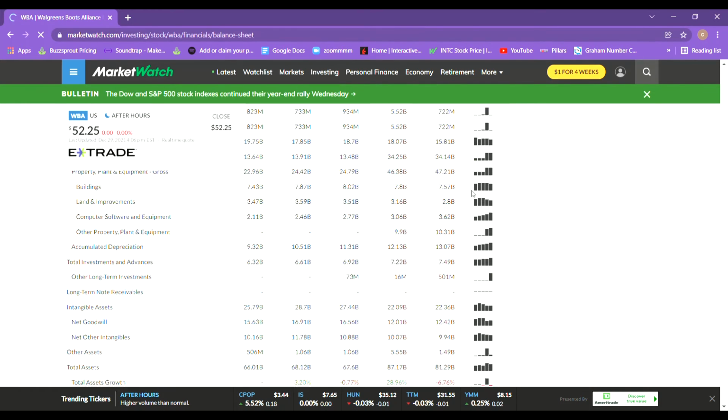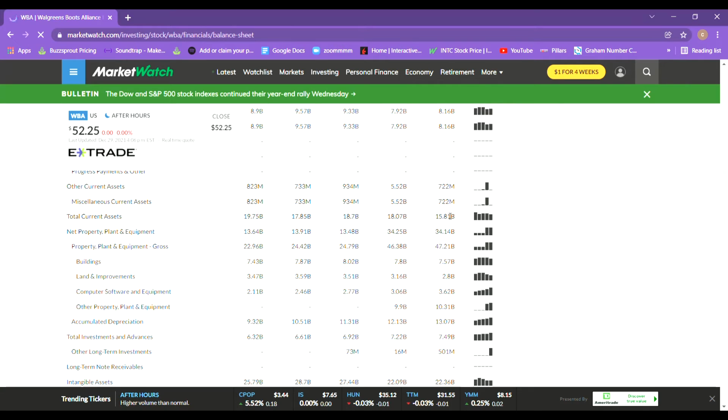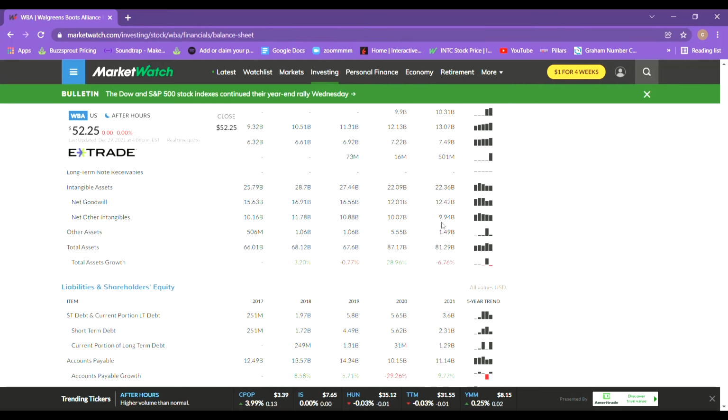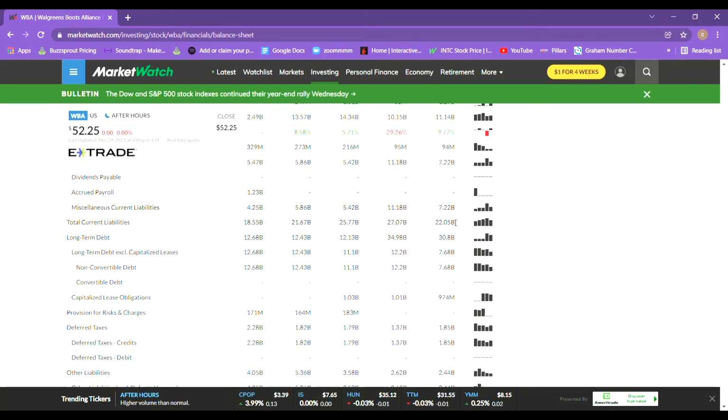Taking a look at their balance sheet now, we're going to start off with the current assets. So their current asset growth is not looking good as they brought it down to 15.81 billion, which is a decrease of 20% from 5 years ago. Now with the current liabilities, as of 2021, they're at 22 billion. So this is really bad to see as they have almost 6 billion more current liabilities than current assets.